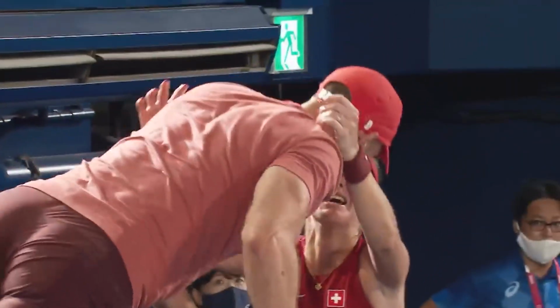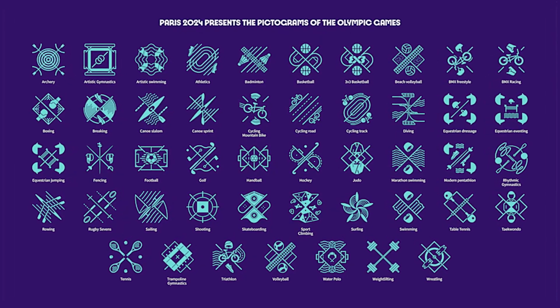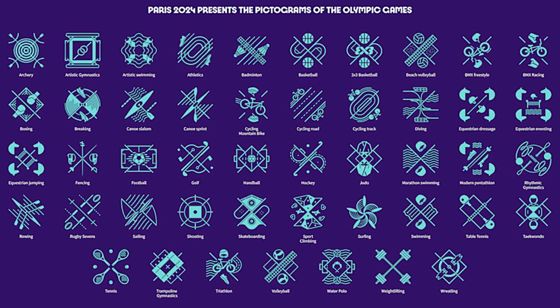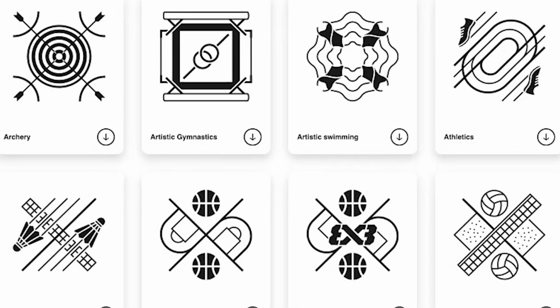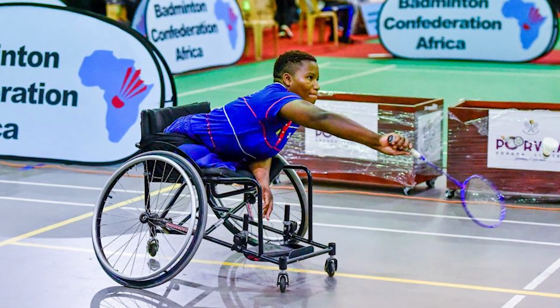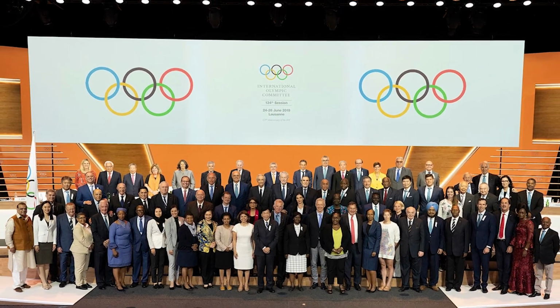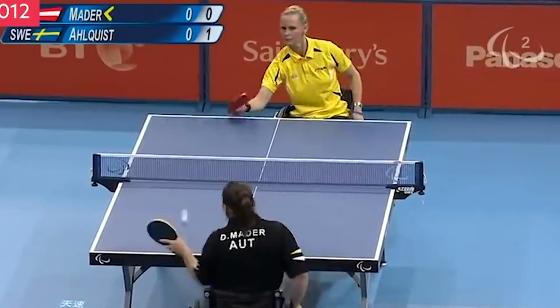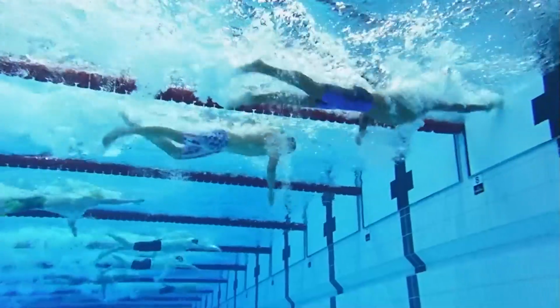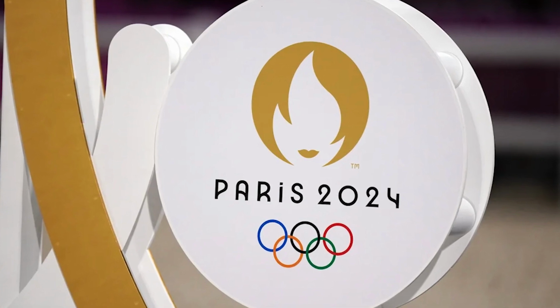But wait, there's more. Inclusion is another vital aspect of the upcoming Olympics. As I've already mentioned, there'll be 64 pictograms, with 8 of them being the same for both the Olympic and Paralympic disciplines. Just think about it. Sports like para-judo and para-badminton united under one banner, sharing the same values. No wonder the International Olympic Committee was pleasantly surprised by this innovative approach to the symbols. In fact, they recognized the importance of reconnecting with young people and adapting to their distinctive way of communication. The challenge of engaging the younger generation was acknowledged, and Paris 2024 is determined to make it happen.